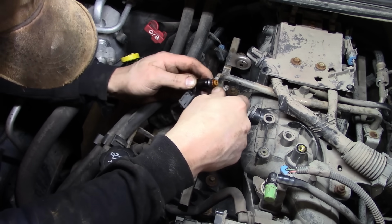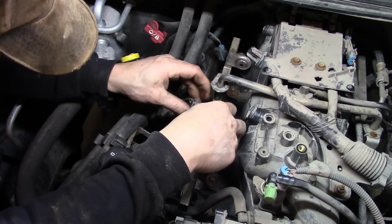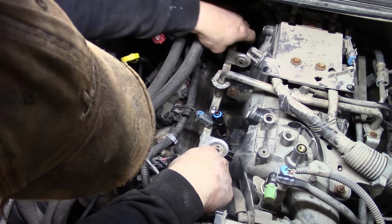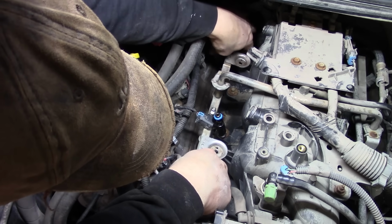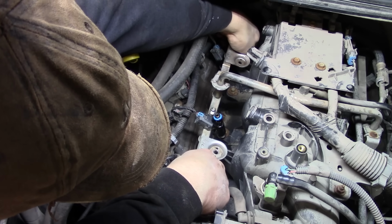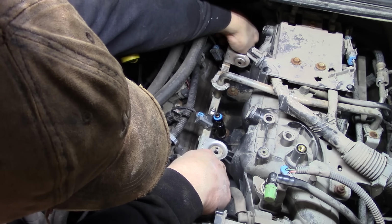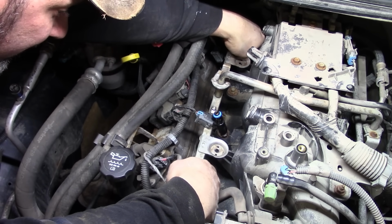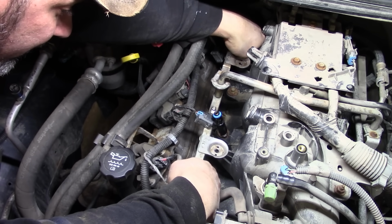So I'm going to pop that new O-ring on. Then we're going to slip that one back up in the rail. Let's see, I don't remember. I just want to see if any of the other O-rings are wonky. The back one there looks good. I think it was just that one plus the one we took out. This front one looks good.